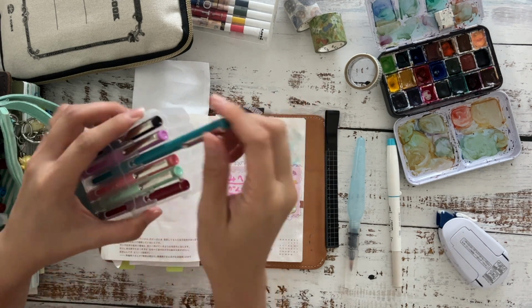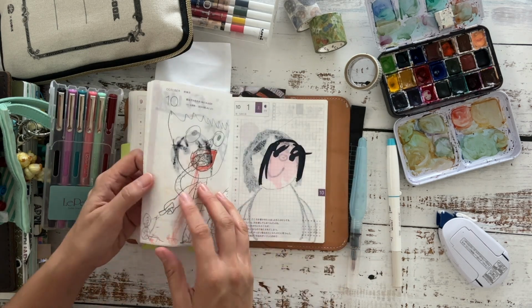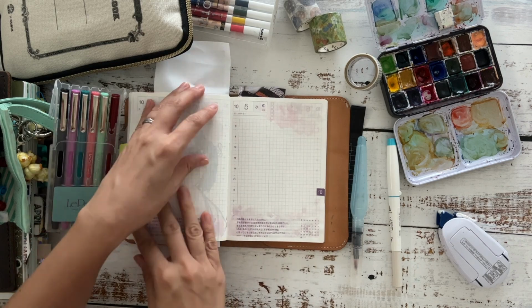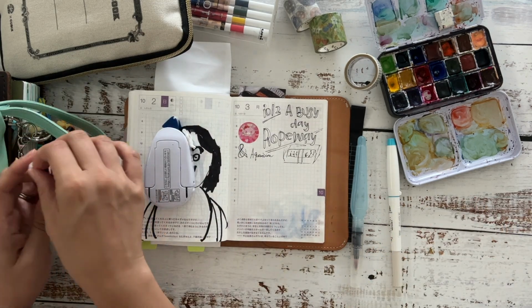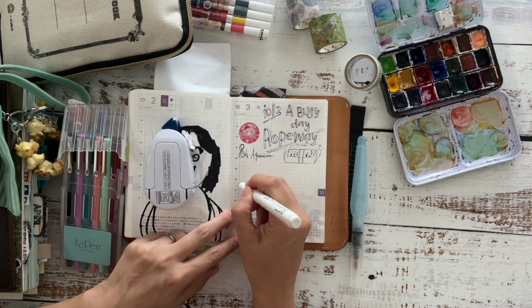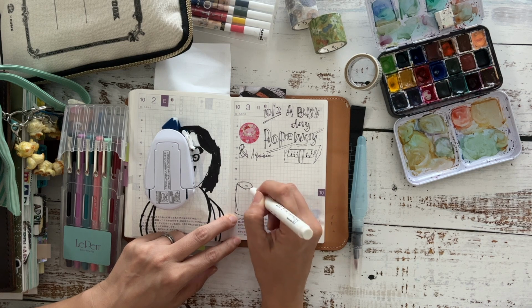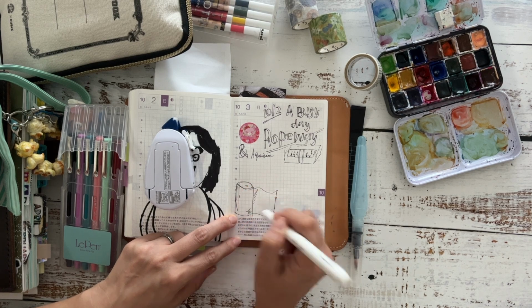Usually when I journal to my kids, I will put that in my Hobonichi weeks. It's more of a personal journal, and I don't share that much on YouTube. But as you can see, my pages are very empty for September. I think it was the back to school season, and this is semester 2 now for the kids, and it's been really tough. It's been a really tough September, so I think that's why a lot of the pages are blank.